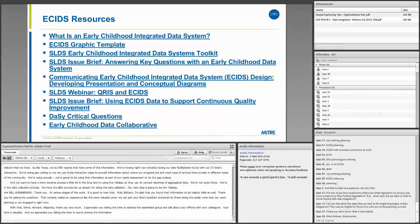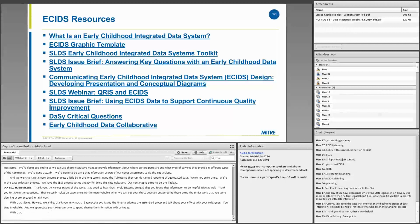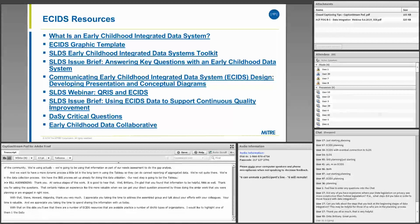On this slide, you'll see that there are a number of ECIDS resources available from a number of different types of organizations. I'd like to just highlight one of them. The DAISY critical questions consist of aspirational questions that are more likely answered with an integrated data system. These questions are geared toward early intervention and preschool special education, and can be tweaked to address any program.